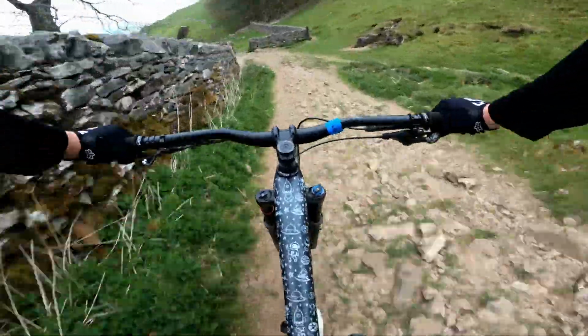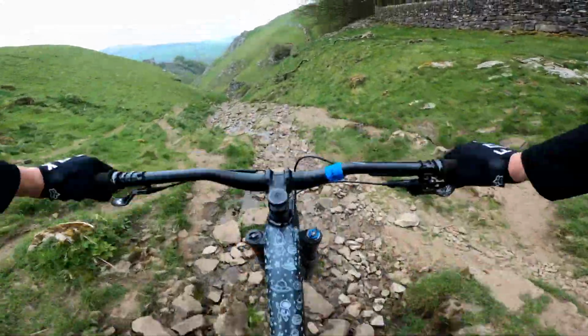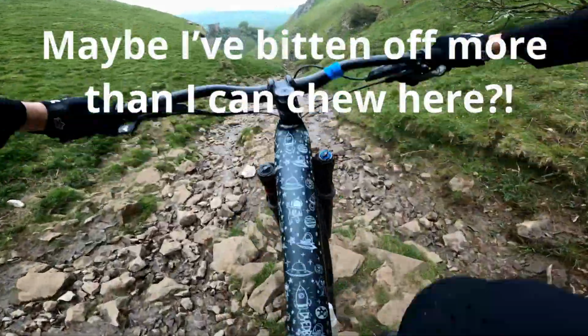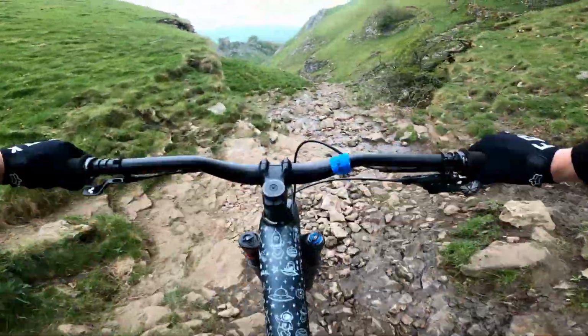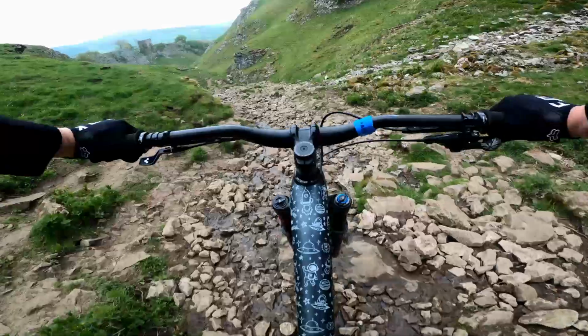But foolishly, I thought the upper section was rocky. That was until I saw this. Oh my god, look at this. This is loose and really rocky, and yep, it's wet. Maybe I've bitten off more than I can chew here. The trail had changed dramatically. My pace had slowed and I was plunged into what can only be described as a very steep and shallow riverbed. Really working hard here.